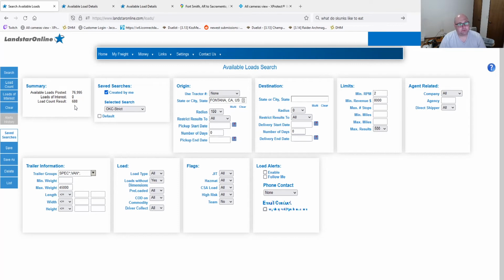688 loads. Within 150 miles of Fontana, California, this is the Southern California market, there are 688 loads on the load board over $8,000. The most loads that'll show up are 500 loads in a search result. So if I were to do a search right now, I could scroll all the way down to the bottom and the last load will be over $8,000, because only 500 results will show up. There's 688 loads within 150 miles of Fontana, California, over $8,000 on Landstar's load board.